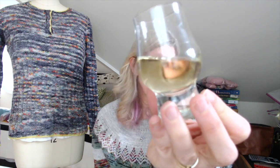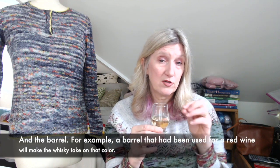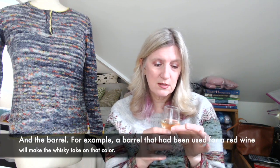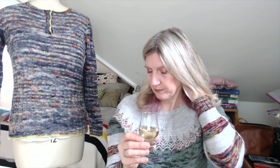It's very pale, which isn't unusual for a young whiskey. Whiskeys will also be pale depending upon the other ingredients that are used in the process, and also the process itself. A lot of it is like some of the deeper whiskeys that you see from Scotland are a result of the peat, the amount of peat in the water. So this does not have a distinctively peaty taste, nor is it distinctively smoky, which we do see in some of the other northern distilleries in Scotland.